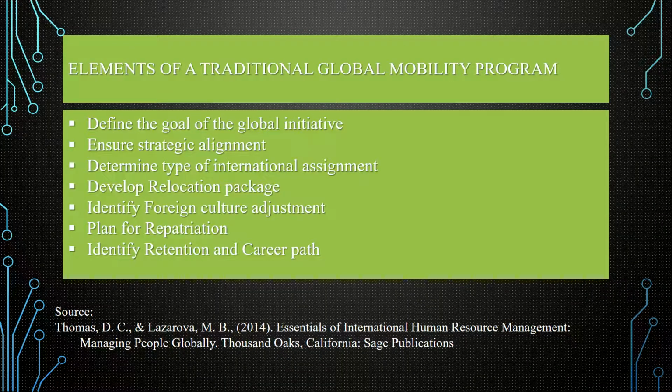There are several elements that make up a traditional global mobility program. They include defining the goal of the global initiative, ensuring strategic alignment, determining the type of international assignment, developing a relocation package, identifying the foreign culture adjustment, planning for repatriation, and identifying retention and career path.